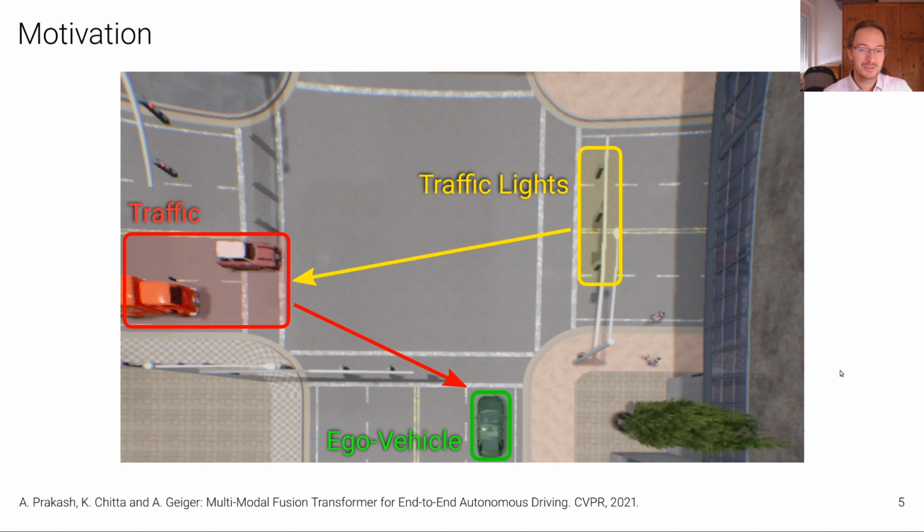Traffic situations are complex. In this particular case, the ego vehicle has to attend to multiple faraway objects in the scene. And these objects each influence each other. For example, the state of the traffic light has an influence on the oncoming traffic on the left-hand side. And in order to make a robust decision, the ego vehicle has to anticipate this relationship.